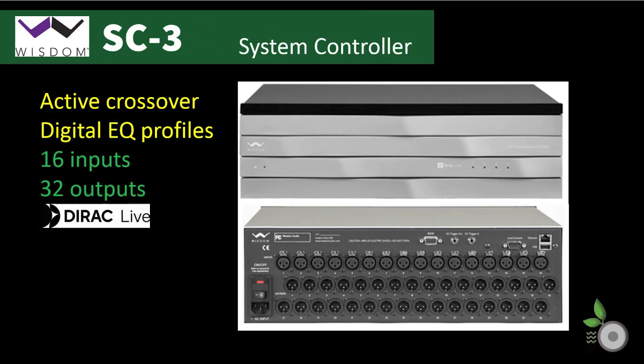An AV system controller differs from an AV processor as it does not accept signals from source devices or provide surround sound decoding. Instead, these units can take pre-out signals before amplification and provide active crossovers and digital EQ. The unit pictured from Wisdom Audio, the SC3, is one of these system controllers. This unit is capable of receiving 16 inputs from a processor which decodes the immersive content and controls output to 16 bi-amp speakers as an active crossover and supports direct live room calibration.